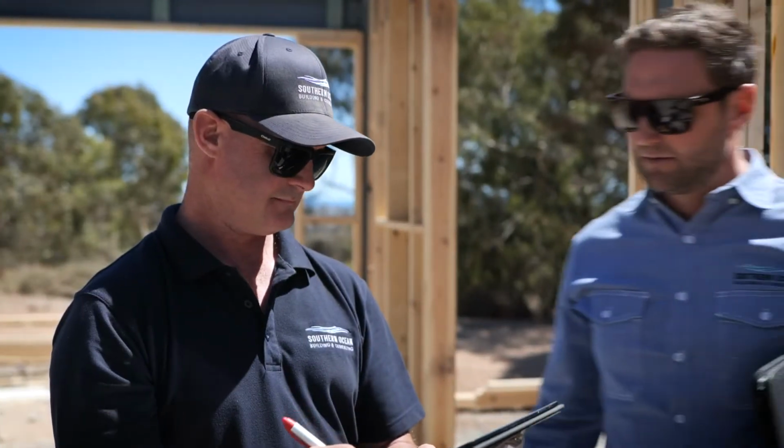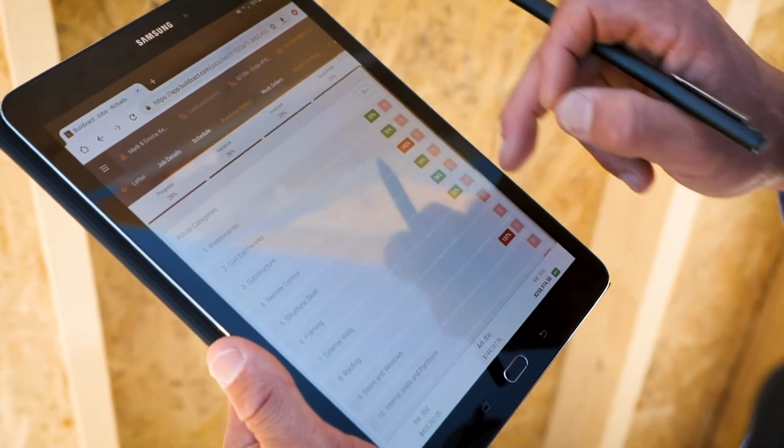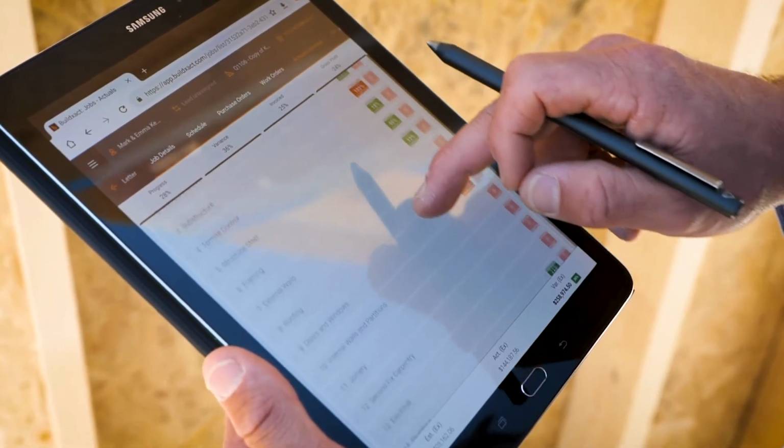The cost tracking features of Buildxact are fantastic. I can very quickly pull up my job breakdowns, see exactly where expenditure is in regard to our quoting. I can see if I've got cost overruns, I've got work left to be performed within that trade.